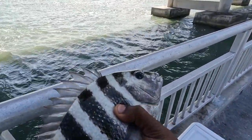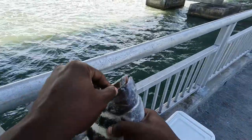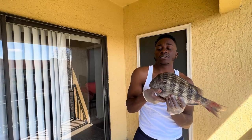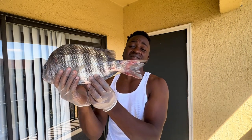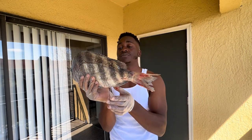I just want one more fish before I go. Please, one more fish before we go, but Daniel's gotta go to work. This is a nice size sheephead. It's got parasites on its tail, but the meat should still be good.